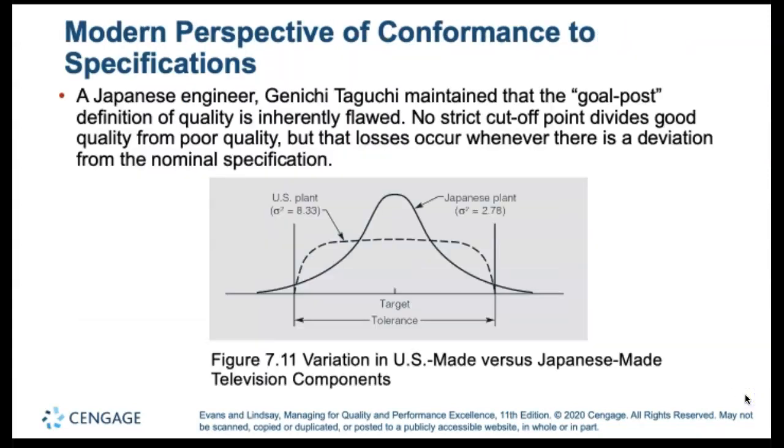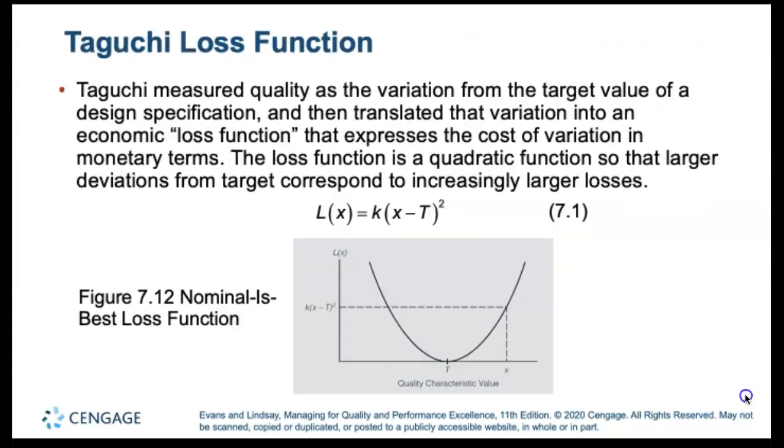Now, the Taguchi loss function is a useful concept for process design. Taguchi suggests that there is no strict cutoff point that divides good quality from poor quality. Rather, he assumed that losses can be approximated by a quadratic function so that larger deviations from the target correspond to increasingly larger losses.